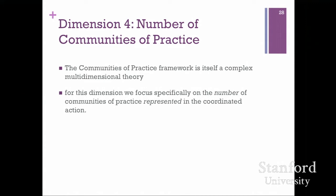So the simplest way to think about that is people from different disciplines coming together trying to collaborate. You know, if you have a designer and you have a software engineer and you have an educator and you have a historian, they're going to come with different worldviews, different values, different ways of doing things. And so we're trying to get here at a certain type of cultural diversity when we talk about number of communities of practice.